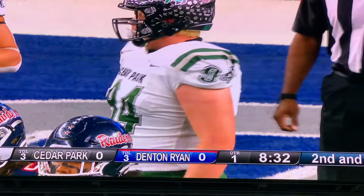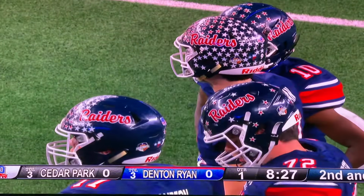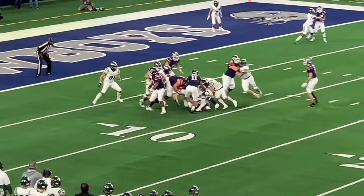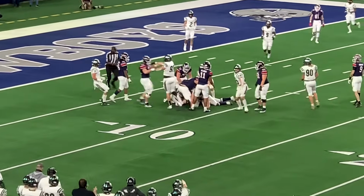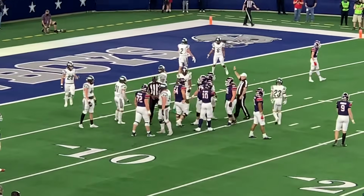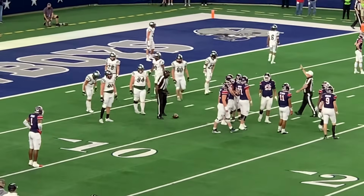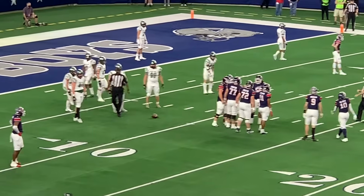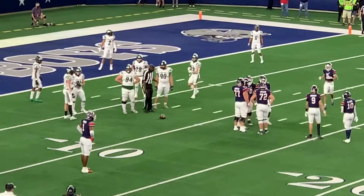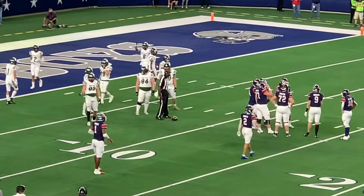Number 10 has some deceptively strong legs. They'll meet him in the backfield, and that'll bring up 3rd down. I can't emphasize how important this first drive is. Seems like the teams that have been able to capitalize and do well on first drives in these playoffs have often gone on to win the game. This is a big stand right here for Cedar Park.